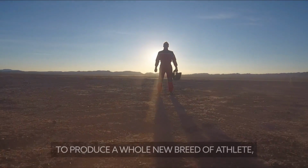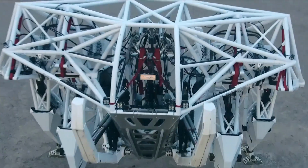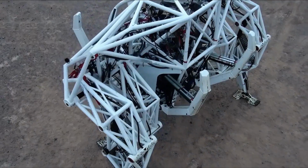The vision is, we're looking at the future. We want to try to create future sports. Mech racing is definitely on the cards as the main race. There are going to be a lot of different types of sports that come from it.